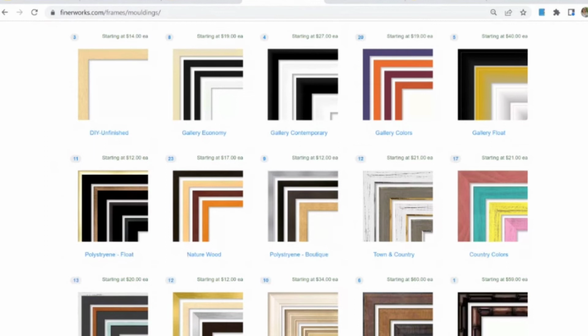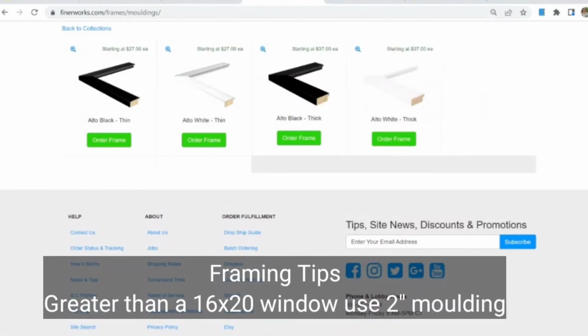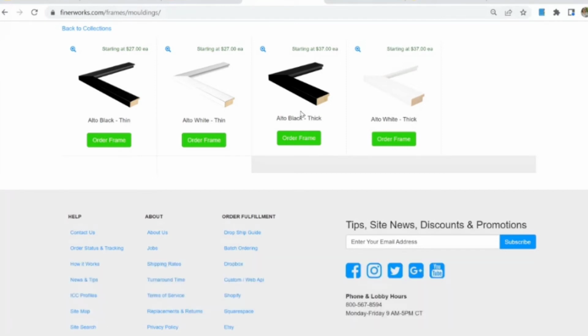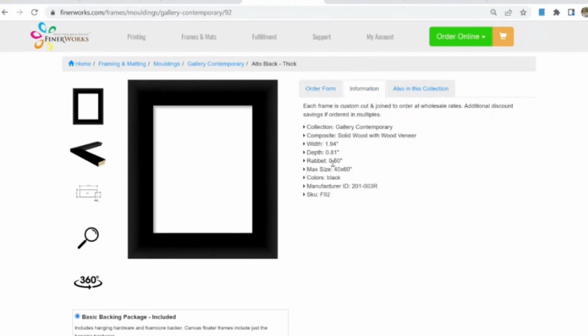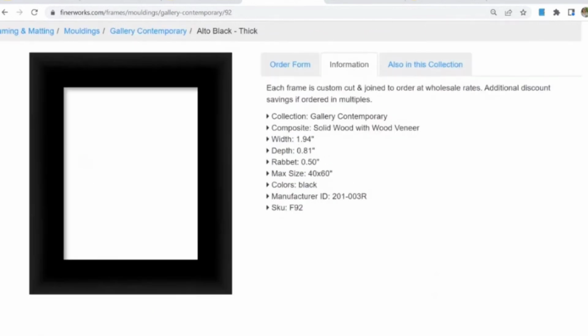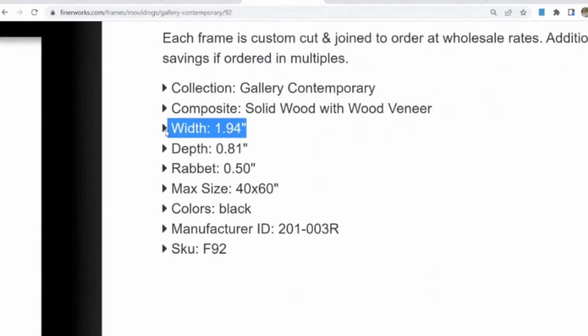What I have told people when ordering, especially because it's for drop shipping, is anything over 16 by 20 on the window, not on the image, okay? Because let's say you do a 16 by 20, but then you add a 2-inch mat around it, the image or the window is now larger than 16 by 20 because it has to accommodate that mat. I say go with a thicker inch frame, usually about 2 inches. So I'm going to click on here, and where you would find that information is just click here and hit information. This is a width of 1.94 on that molding, which is close to that 2-inch mark. So I'm fine with that.